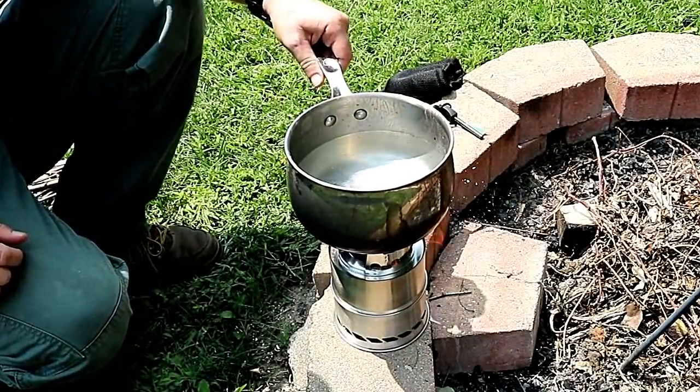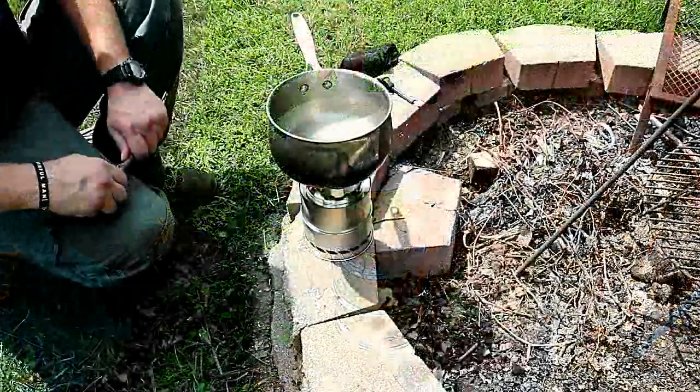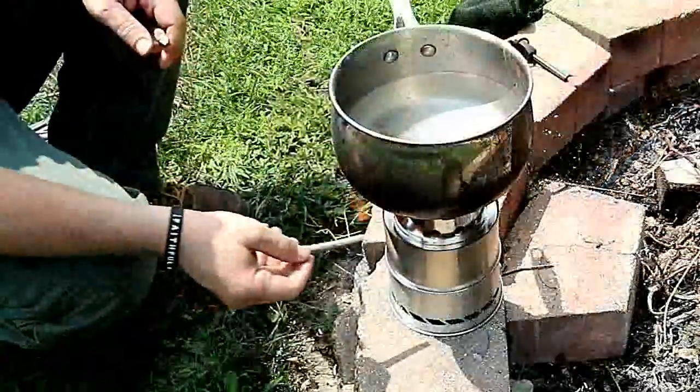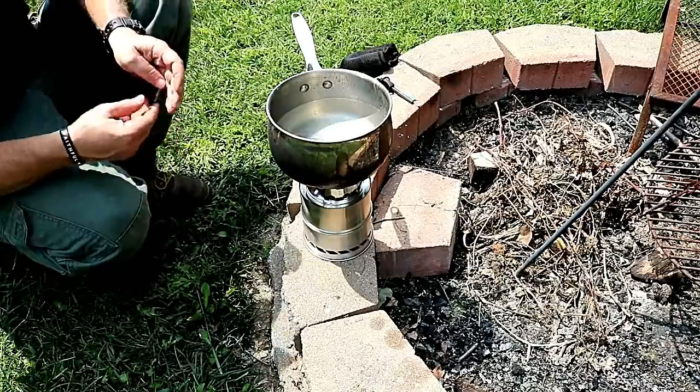Now one thing I noticed is that it seems that the flames would die down pretty quick on me, so I would have to feed new sticks into it every few minutes. And in defense of the stove, I was using pretty skinny pieces of sticks. Maybe if I had put thicker pieces of wood in there, it would have burned a little bit longer.